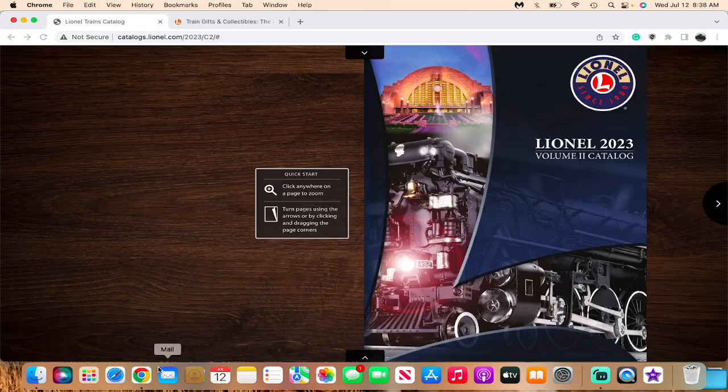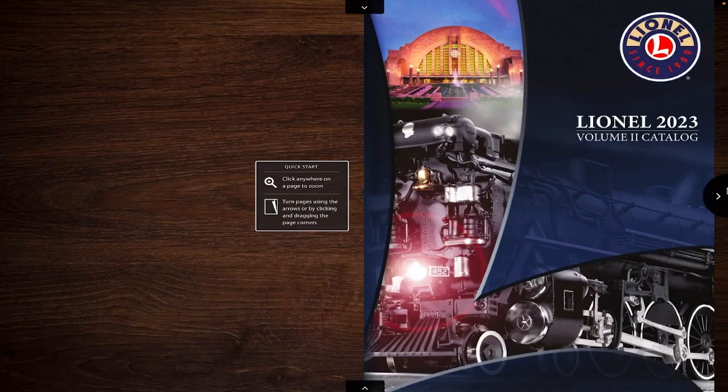I did go and take a brief look through it all, and it is a shorty, but that is typical for a Volume 2 catalog from Lionel. Typically, the larger, more important stuff comes in the first, and then the leftovers come into the last. But there is still some pretty good stuff. I will say there are some hints that were given out to me, such as an M1A and M1B coming back, and also the Union Pacific FEFs.